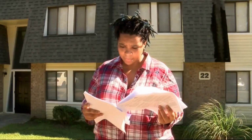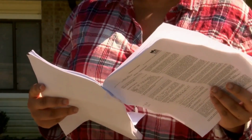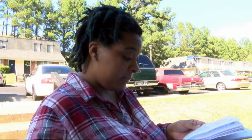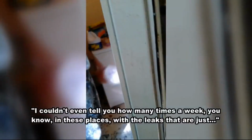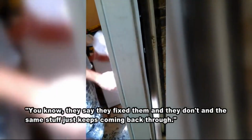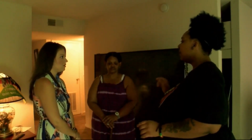Next, Reed says she looked through her lease and found that it says tenants must report mold and mildew problems or they could end up paying fines. We cannot fix those problems in your dwelling unless we know about them. I notified them. I couldn't even tell you how many times a week, in these places with the leaks. They say they fix them and they don't, and the same stuff keeps coming back through. Now Reed says she is just scared for her health. I have lupus, and I've been to the emergency room twice since this mold has been growing. I have paperwork. You want to call Doctor's Hospital?